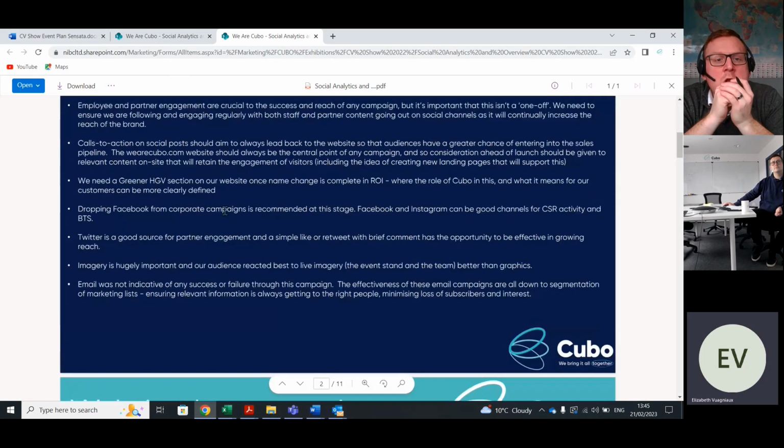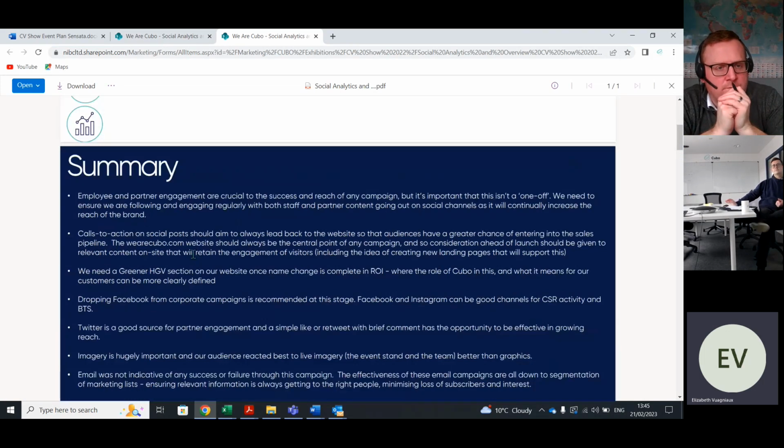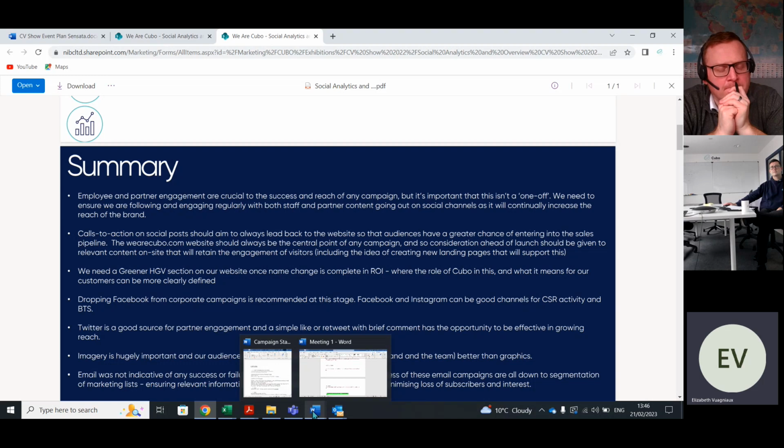It's really what the summary is. Dropping Facebook from corporate campaigns is recommended. There can be good channels, more really for CSR, but also just behind-the-scenes kind of stuff. So these were learnings: imagery is hugely important. These are all things that Niall and I will keep in mind whenever we're developing our posts for this year.